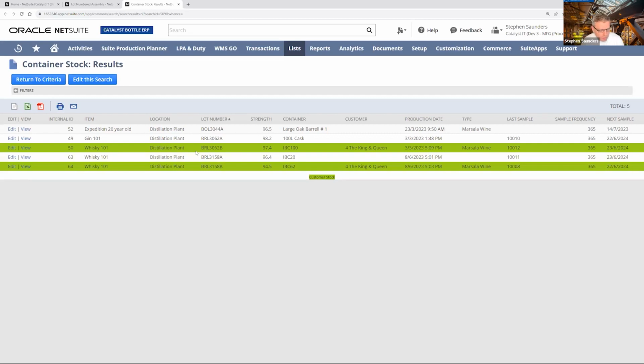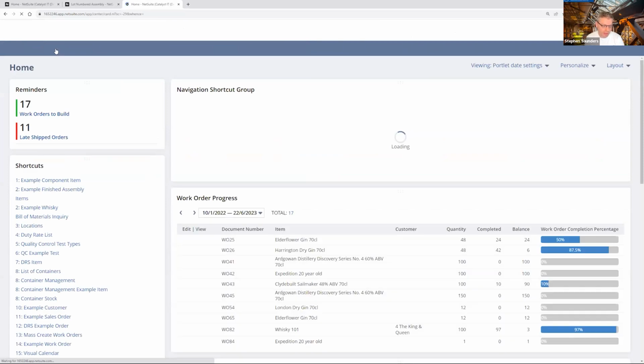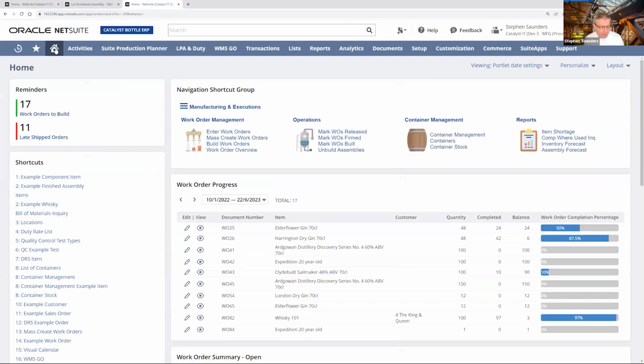Now, it's probably worth noting as well that as part of container management and cask management, we've also clearly built in some defined processes for sampling, for regauging, for handling remnants and byproducts tracking. And we've also built out a full quality control module. Now, we're not going to go into any great length of detail on those sections in this demonstration, but if you would like a detailed breakdown of those, we're happy to arrange a follow-up if need be.